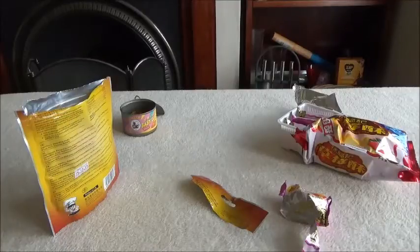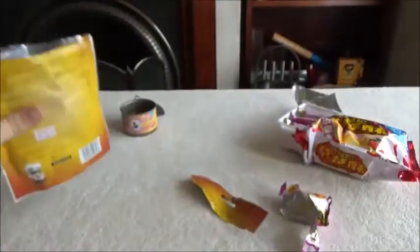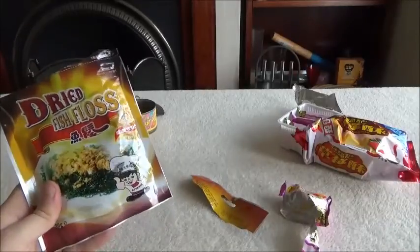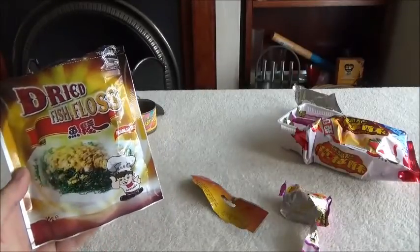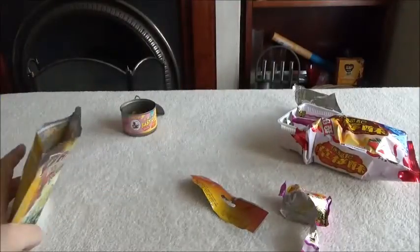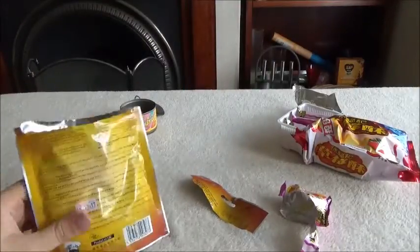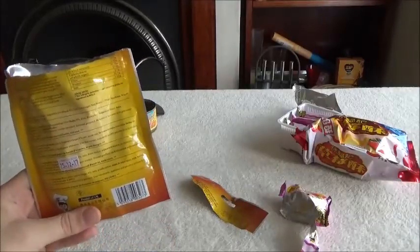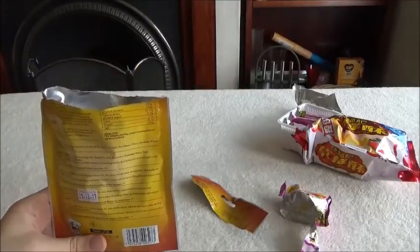Sweet release. What's worse, I've just noticed this is a product of the UK. Who in their right mind in a factory somewhere in this country thought this was a good fucking idea? Chef Advance, fucking Chef Prick. I wouldn't give this to the fish, even though they think it was fish, because it fucking tastes like it.